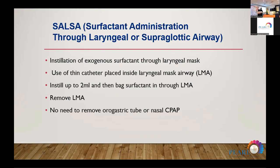So this is the installation again of surfactant through a laryngeal mask. We use a thin catheter placed inside. I'm gonna show videos for this, okay? Because I think a picture is worth 1,000 words, a video is worth 1,000,000. You instill 2 milliliters maximum, and then you actually do bag that into the patient.